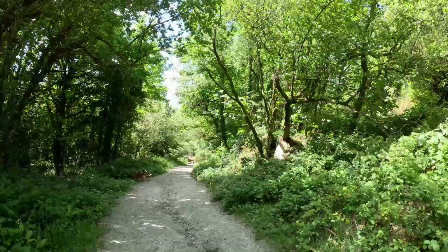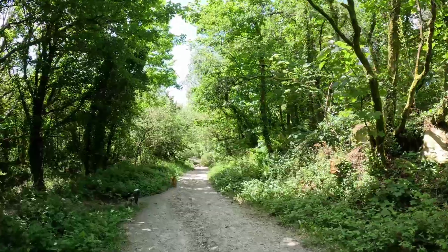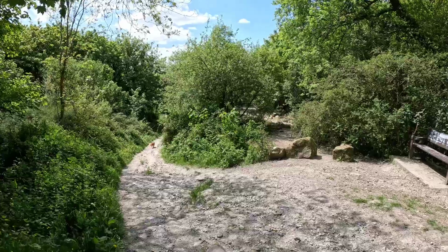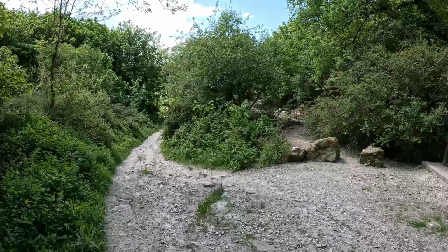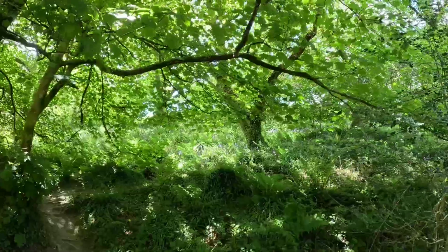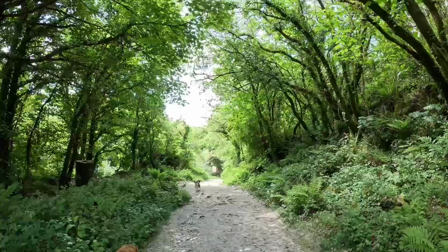The guy I last met coming up mentioned quite a steep gravelly slope, so this looks like it could be it. Do watch yourself. I'm not going to film down here. I want hands and eyes free. This is quite steep and pretty unlevel. A real bonus, of course, of this time of year is having these stunning bluebells out. They just add to everything. Good girl. Good boy.